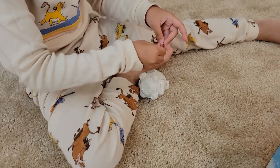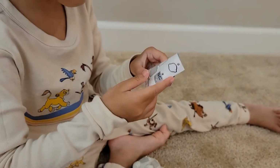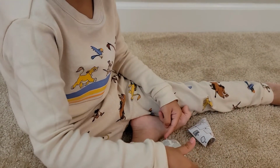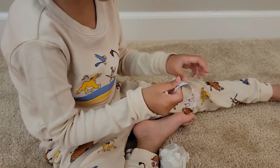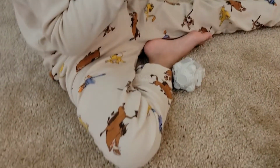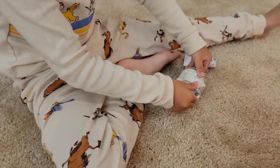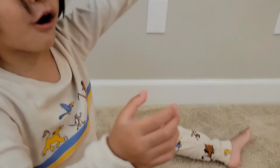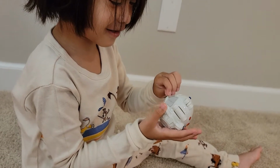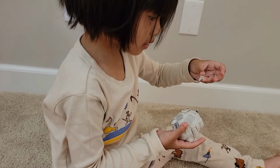And then you show your friends the stickers. Oh, you still have two more in here. Two more stickers that you can put on. Beep, beep, beep. Is that the spaceship sound? Yeah. Oopsies. Oh. Blaster! Oh no! Again. I can't open it anymore? Why? It's blocked by the stickers. Oopsies.